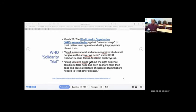There was a time a few months ago where everybody was rushing out to get these anti-malarial drugs or these immunomodulators, and people with rheumatoid arthritis couldn't get their drugs. And who is stockpiling these drugs? It was physicians writing out prescriptions to themselves so they could stockpile the drugs. And so there's a lot of concern with these practices.